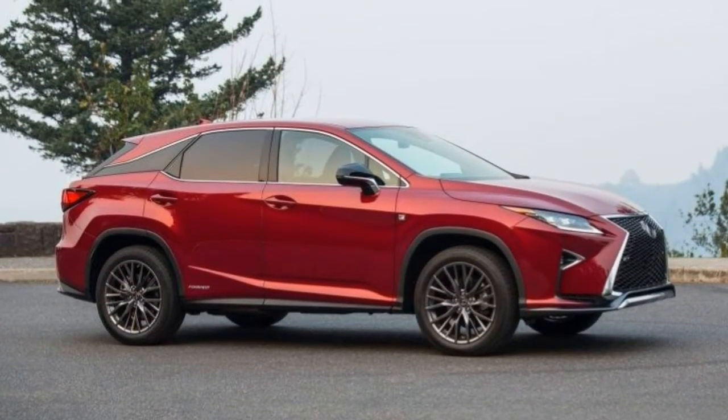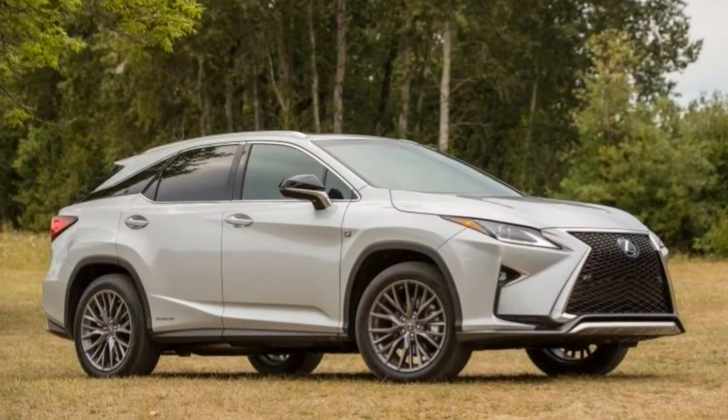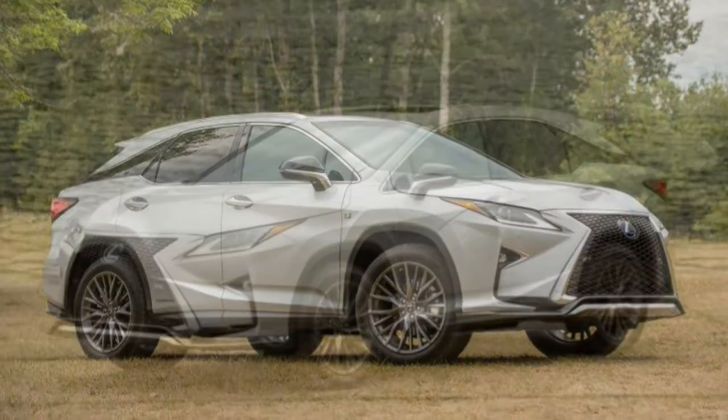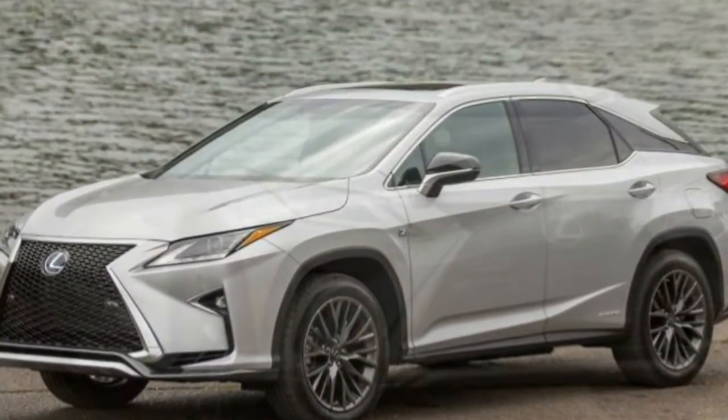Seat comfort. We like the thoroughly comfortable front seats, and the F-Sport's more supportive seats remain sufficiently wide set that they can do their job without being confining.